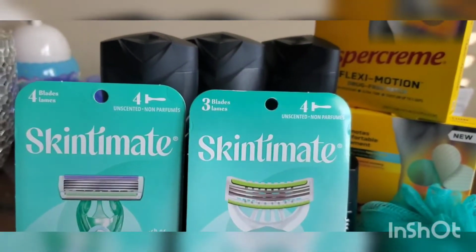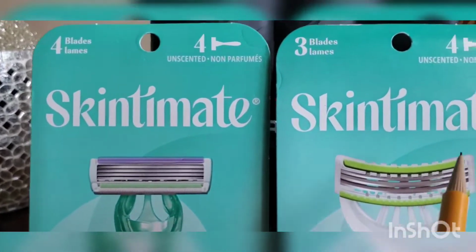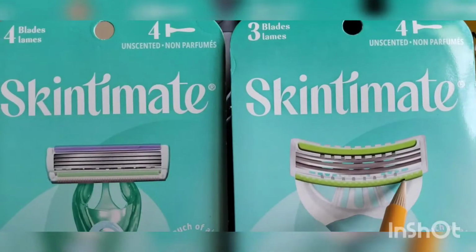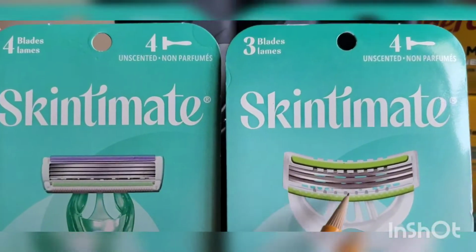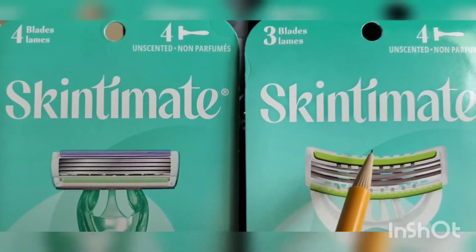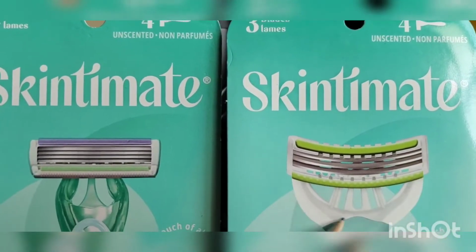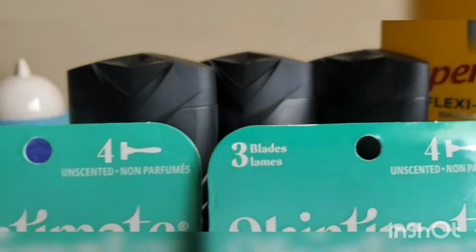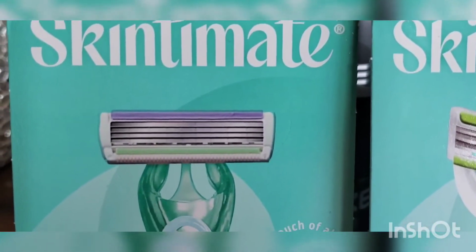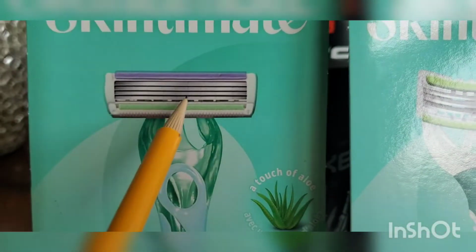Let me see if I have one of those. Hold on. Okay, this is what I'm talking about. You see right here, this is a little bit oval. The extra buck is not attaching to this one. Be careful. Anyone you see with this kind of circle looking, don't get this one. This is the one with the 3 blades. You have to get the one with the 4 blades. This is the one that it's attaching to. Remember, do not get this one, get this one.